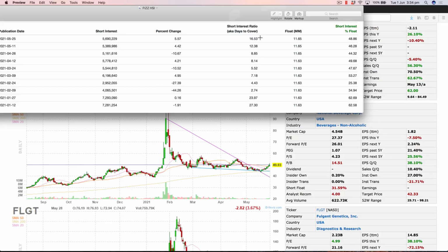So what does that show you? It shows you how many average days of volume it would take to buy back all of the short stock, 5.6 million of them, right? So it takes 16 days to actually buy back all the short stock. So what does that mean? That means you've got a longer period of time that the rally could continue, right? Because what caused the stock to move higher? People buying it, okay?